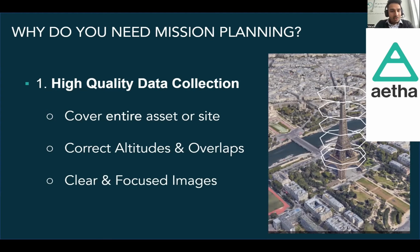And third, last but not least, you want to make sure that your images are clear and focused, essentially devoid of any motion blur. Even if you've got the entire asset or site covered and you've got the right altitudes and GSD, you don't want to come back to the office and realize that some of the images were not clear or focused, and now you can't use them to process the data. So that's how we define high quality data, at least the top three things in our minds.